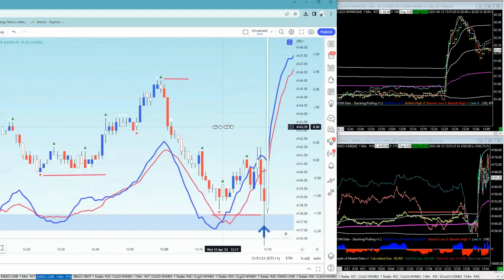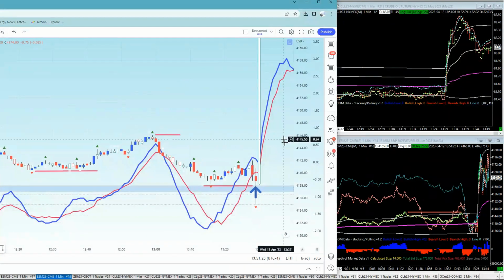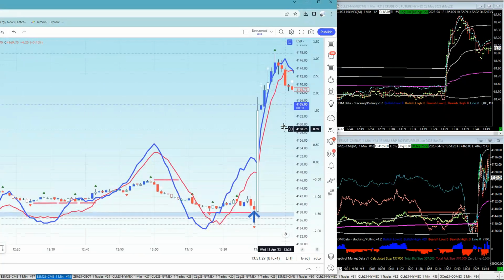And obviously the takeaway from that trade with the non-lag was, as you can see, 41.38s. And obviously a beautiful spike on that all the way up to 41.78s for $2,000.